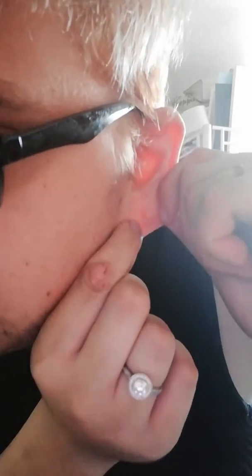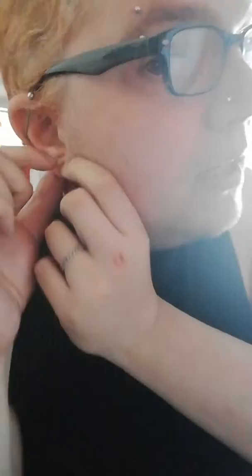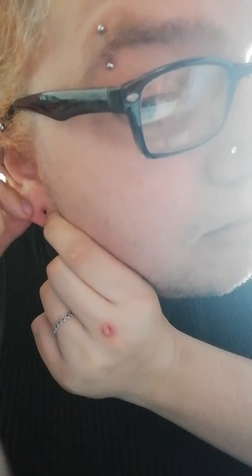Oh, and one more thing. See this? You cannot tell there's a hole here, just like that. Now this was exactly like that one, but for some reason, it has re-stretched. I don't know how it's done it, but it's done it. It's a tad bit smaller than it was yesterday. But that's it.